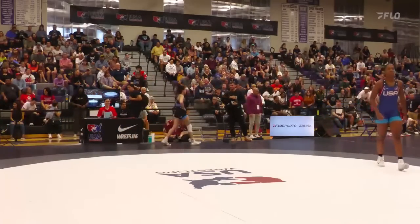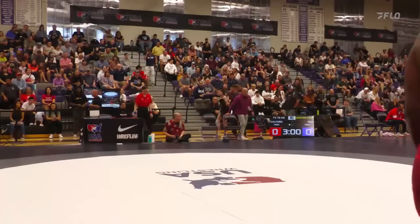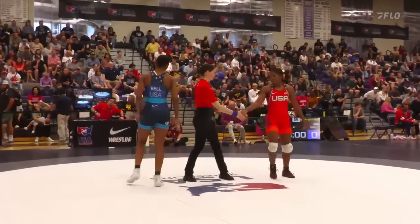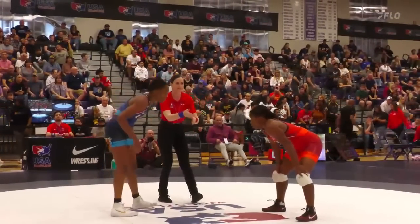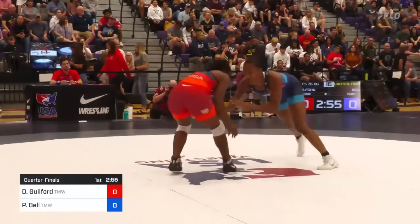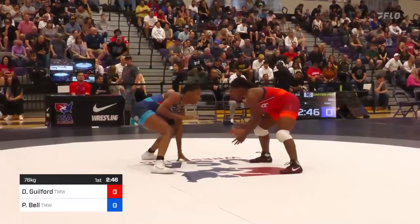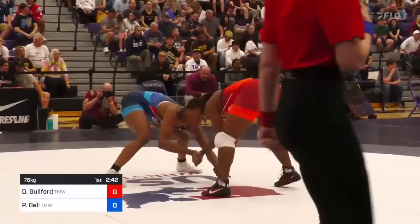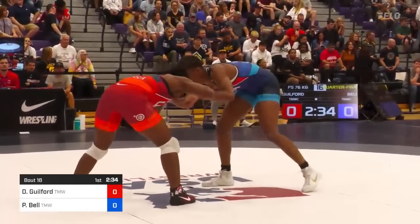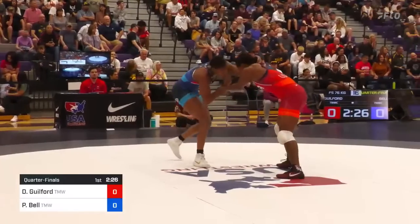We're going back up to 76 kilograms now. We'll see Diamond Guilford and Precious Bell take the mat. Guilford in the red, Bell in the blue. Underway. 76 kilogram quarterfinal bout. Very familiar opponents. They've wrestled multiple times in the past, also sisters. Wrestling now on mat 2, Diamond Guilford of OPTC Titan Mercury and Precious Bell of Titan Mercury. On deck on mat 2, Ashley Lucas, Minnesota Gold, and Elena McCoyed, Cardinal RTC Titan Mercury.